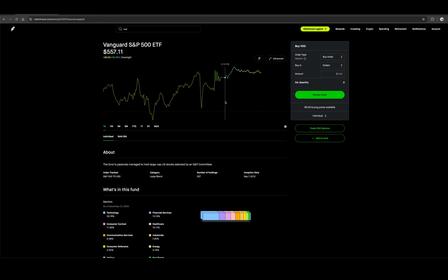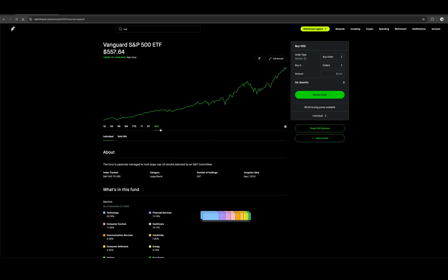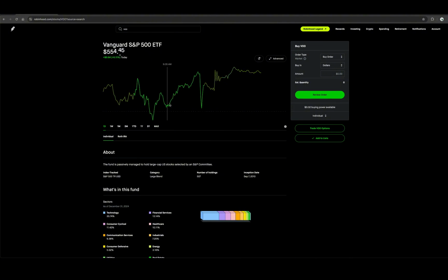So at 5 p.m. we go into overnight, and we can actually trade full shares of this as long as the price hits the strike price. I'll get into that in another video. The reason I want to talk about this is we can understand where the market is going. So we can look on the max, we can look at the 5-year, but what's really helpful is the 1 day. We can look up any ETF.